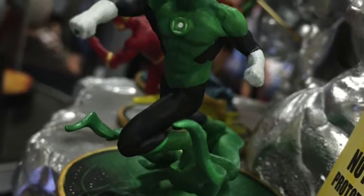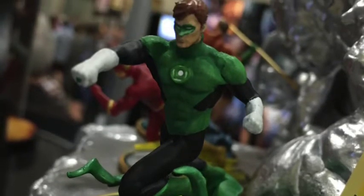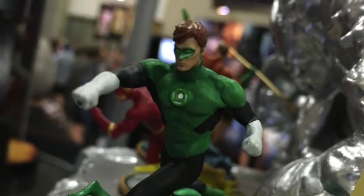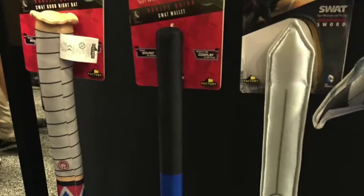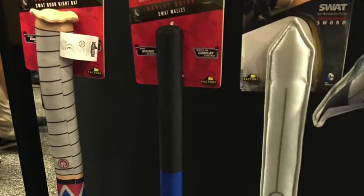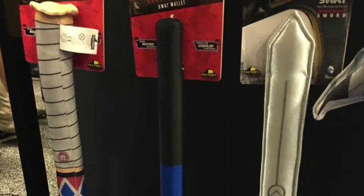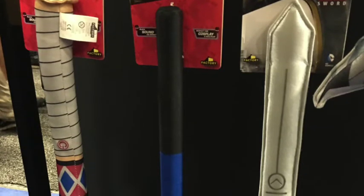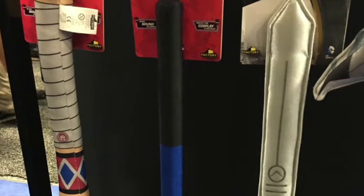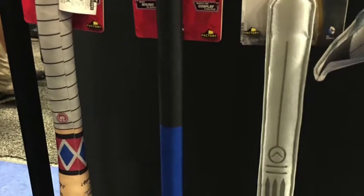Right. So other than that, the last thing I think I want to show you from DC are our soft weapons and tactics. Okay. The Deadpool. So these are our soft weapons and tactics, called SWATs. And what is great about these is that they are perfect for cosplay and roleplay, and they're also soft. So you don't need to really worry about them being checked in when you try to come to a convention, because they're not really a danger to anybody.